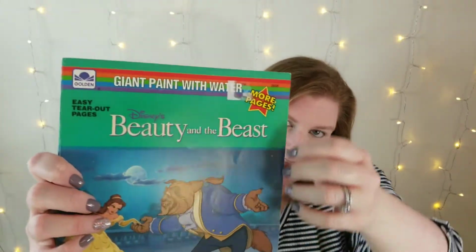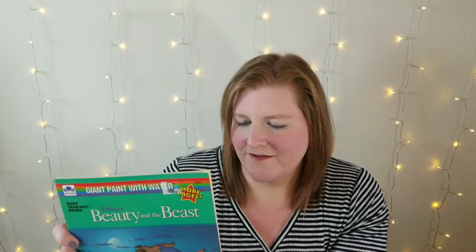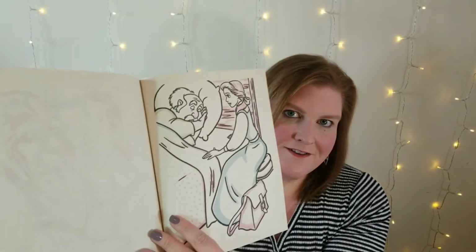And then we have a giant Paint with Water, Beauty and the Beast. And again, no one has painted. No one's painted any of these pages. I love Paint with Water. You might have seen that in one of my videos when we did the Rainbow Brite Paint with Water. I loved Paint with Water when I was a kid. So easy. Just need a brush and water and then all the colors come to life.